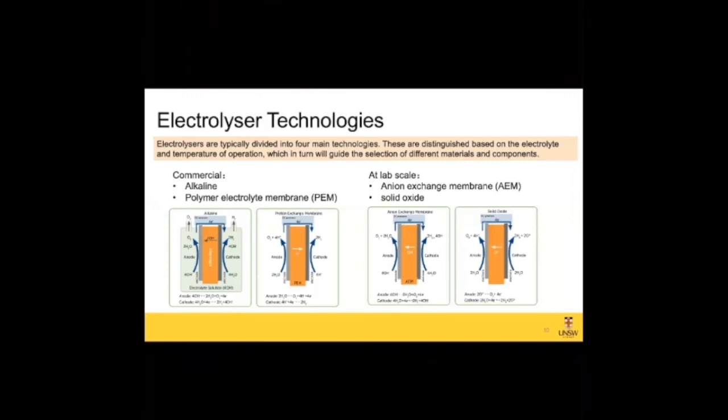There are 4 types of electrolyzer. Alkaline and polymer electrolyte membrane are already commercial, while anion exchange membrane and solid oxide, now at lab scale, promise a major step forward. The principle of water electrolysis is simple. It allows the construction of different technological variations based on the various physical, chemical, and electrochemical aspects.